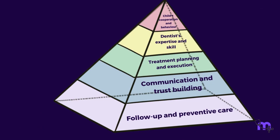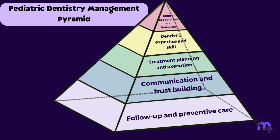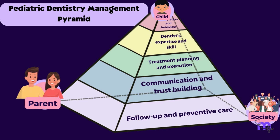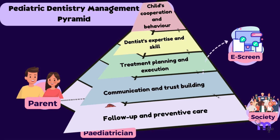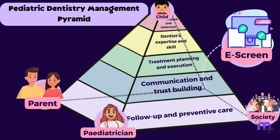A new innovation to the triangle is the Pediatric Dentistry Management Pyramid. It is a visually captivating representation of fundamental variables that influence the effective management of pediatric patients. At the pinnacle of this pyramid lies the child, and four crucial cornerstones are the parents, society, dentists, and electronic screen, forming the foundation of the model. The pyramid also comprises five distinct layers, each representing a specific level of interaction. E-screens is a new parameter added, as this model suggests it plays an important role to distract and relax children during dental treatment.